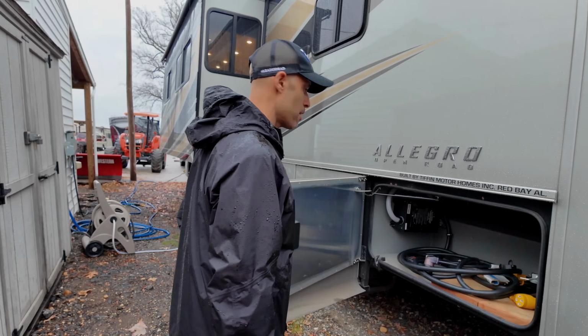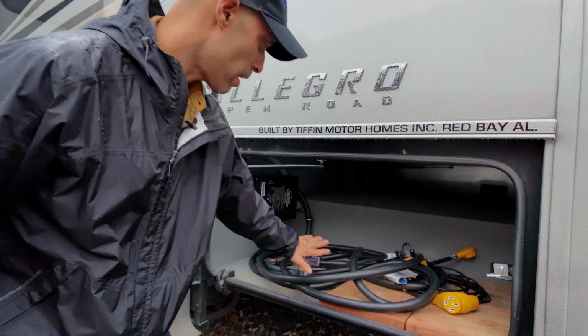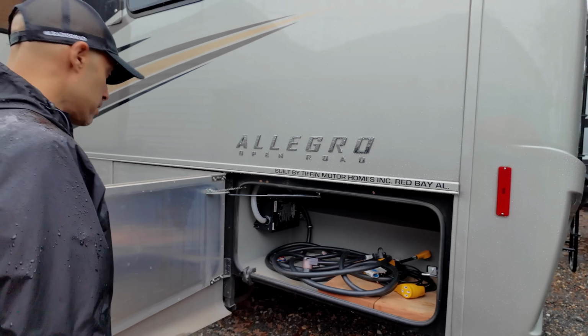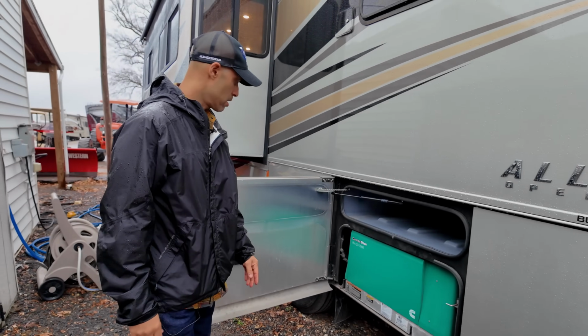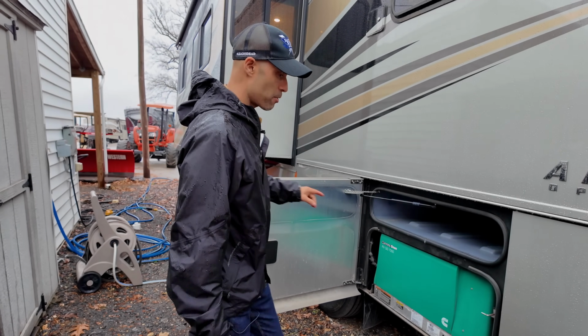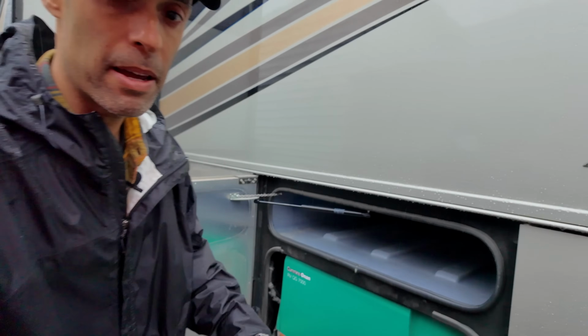Now let's continue down the first bay on the driver's side. Here is your transfer switch as well as your cord. Nothing is powered in here. This bay is going to have your 7,000 watt quiet gas generator, and they utilize this extra space up here. This is pretty big. If you look, a large amount of space on the top.